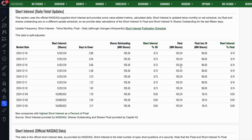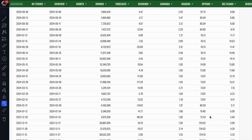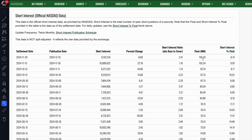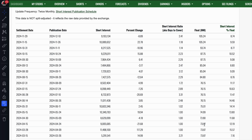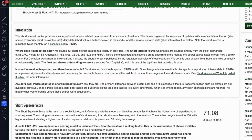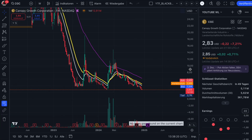Dilution is not in favor for a squeeze, because we can see that the float here has been, after the stock split here, 72 million shares, and you can see now slowly they're increasing the float, and now we talk here about 105 million shares. So they have more or less 30 million shares available here to control a squeeze or short the price. Dilution is always a benefit for market makers, especially when a stock is in an overall downtrend.